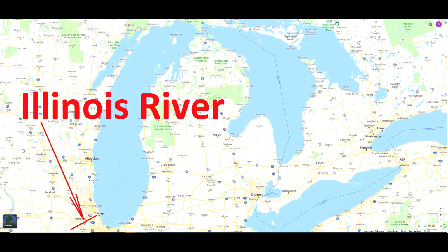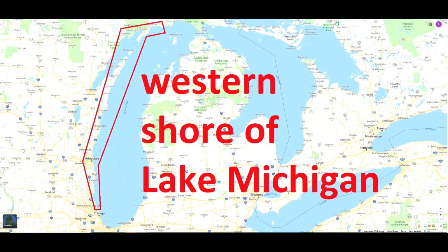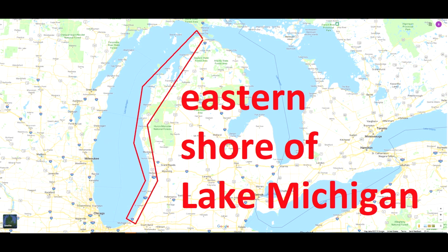There are two ways to get down to Chicago. Some boaters choose to cruise down the western shore of Lake Michigan, which is Wisconsin and Illinois. Others choose to cruise down the eastern side of Lake Michigan, which is mostly the state of Michigan with just a little Indiana down at the south end. This is another instance where it might be nice to do the loop more than once. You could do one shoreline one year and explore the other shoreline the next year. I chose to come down the eastern side of Lake Michigan.